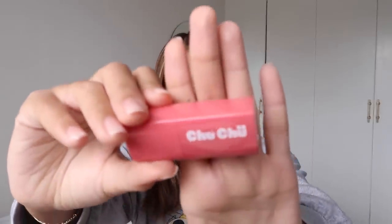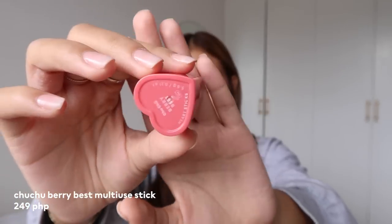Okay, now that we're done with the skin, body, nails, camera, let's get into the makeup recos you guys gave me that I really love. So first is this. It's Choo Choo. It's a new brand and the packaging is actually adorable. They're a local brand actually.